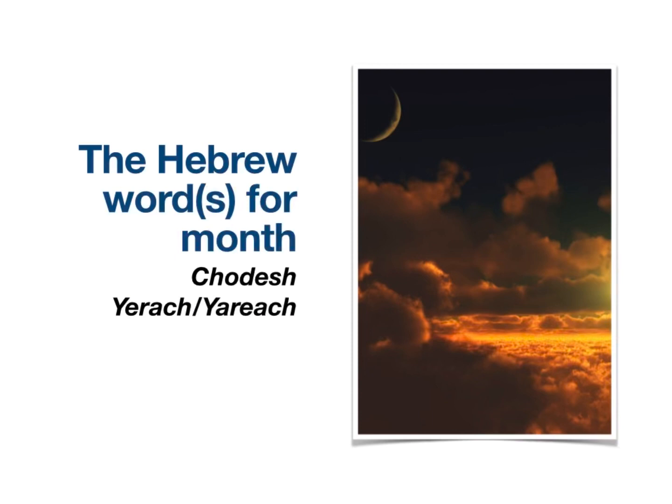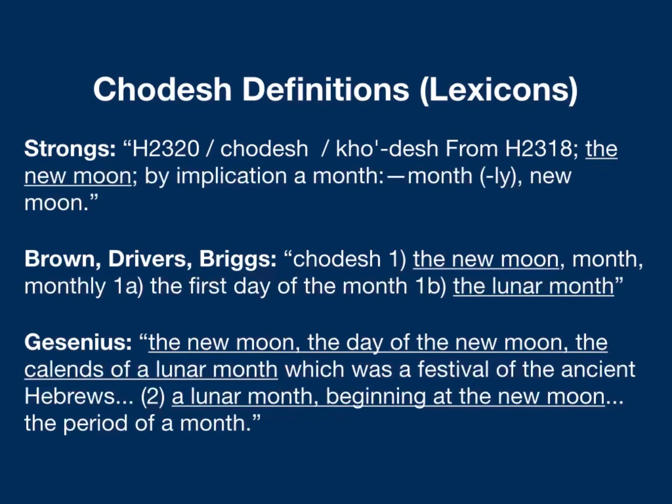We'll get to the words yerach and yareach shortly. Here are the three Hebrew lexicons or dictionaries that I have in my library. All three of them tie the word Chodesh to the moon. Strong's says the new moon, by implication a month, translated as month, monthly, or new moon. Brown Driver Briggs says Chodesh, the new moon, month, monthly, the first day of the month, the lunar month. And Gesenius says the new moon, the day of the new moon, the calends of a lunar month, which was the festival of the ancient Hebrews, a lunar month beginning at the new moon, the period of a month. That's the three I have in my library, and I've looked up others on the internet.